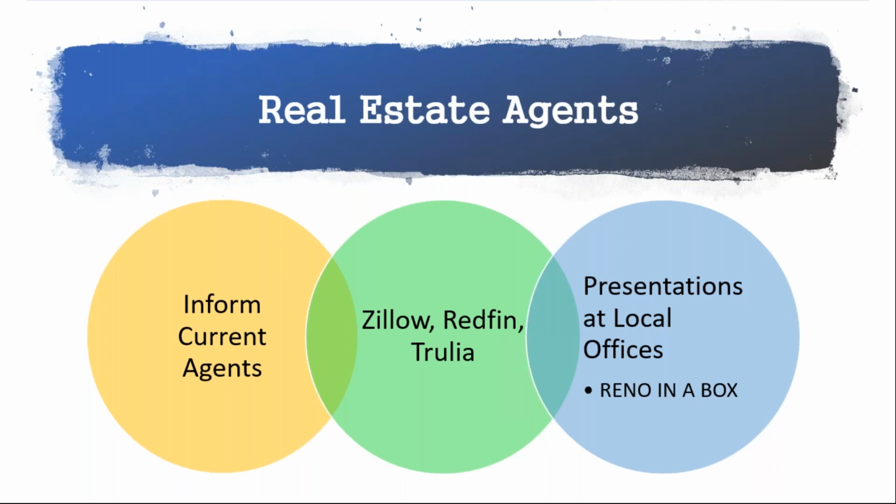The second thing I want you to do is search Zillow, Redfin, and Trulia for distressed properties, and I'm going to show you how to do that in a second.